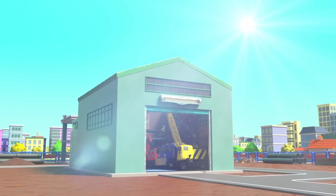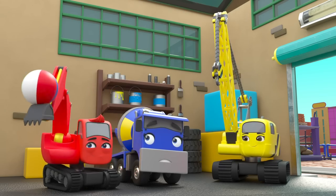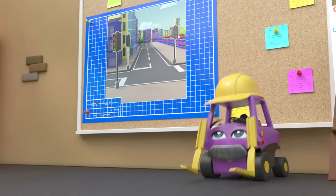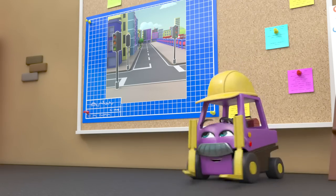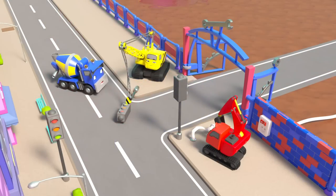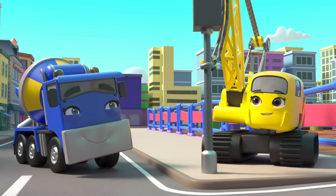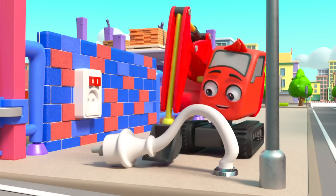It's a really sunny day at Construction HQ. All the crew are having fun playing with a beach ball. Ha, nice one, Mr. Rubble. Now today, they're putting up some traffic lights. In no time at all, they're nearly done. Daisy's just putting the last traffic light up.